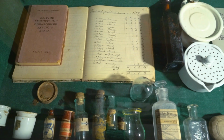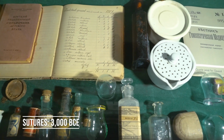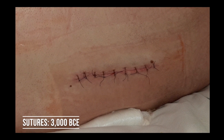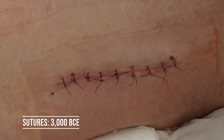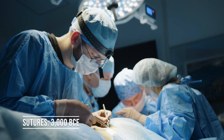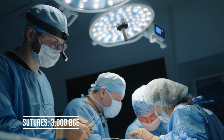As we learned more about our bodies and how they work, we began developing some forms of medical technology. One of the most important of these is the suture. Sutures are a type of medical device used to hold body tissues together after an injury or surgery. Their use is fundamental in wound healing by facilitating the joining of tissues, minimizing scar formation, and reducing the risk of infection.